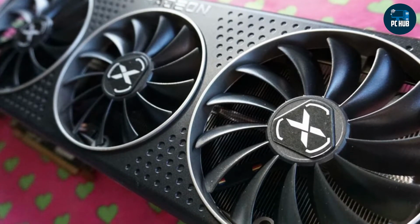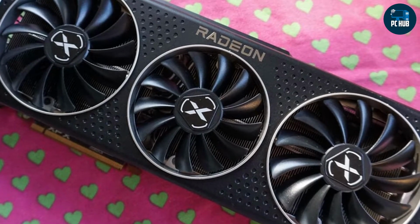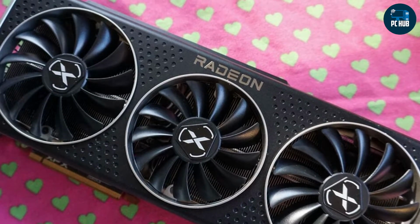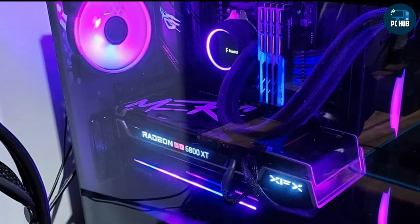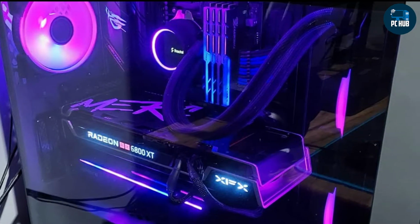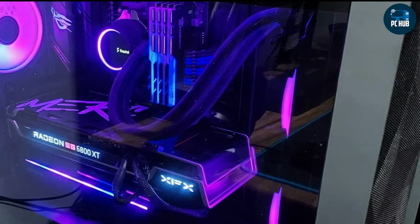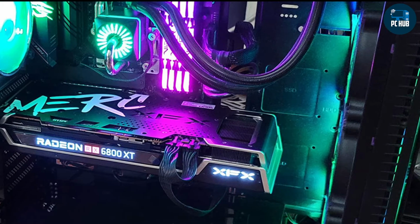You also get the usual ray tracing support and AMD Fidelity. However, something like the Sapphire Nitro Plus AMD Radeon RX 6900 XT would be better for the best output of these technologies. Moreover, the dual BIOS feature on the GPU is not very impressive, as the two profiles perform almost the same. That being said, everything else about the XFX Speedster Merc 319 AMD Radeon RX 6800 XT Core is quite impressive for the price.